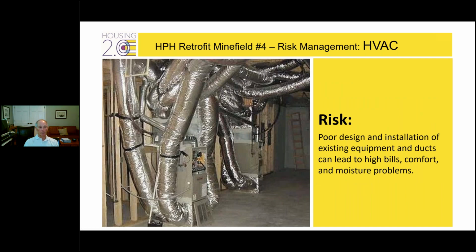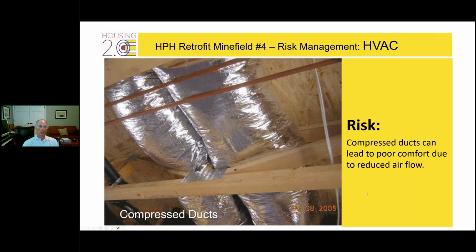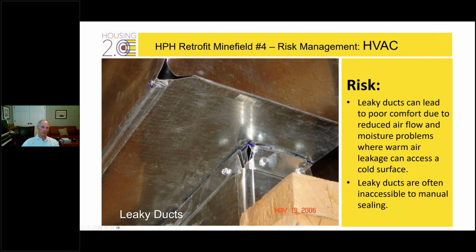And so, these pictures are just too common. Poor design and installation of existing equipment and ducts can lead to high bills, comfort, and moisture problems. This is a compressed duct being squeezed through a truss joist, so your flow is going to be tremendously reduced. Remember, this is a flex duct, which is very insulated. That duct's getting compressed very significantly, and so very poor comfort in the rooms that it's going to. Here are some common leakage details you'll see. I've inspected too many duct systems, and the culture was just that these things didn't matter for such a long time.